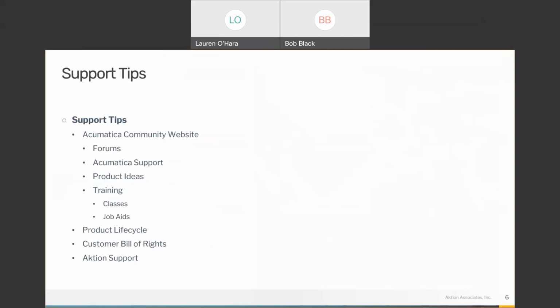As you buy Acumatica and go through implementation and now you're up and live on Acumatica, keeping track of the product lifecycle is a pretty important thing. We like to share something that's a commitment from Acumatica, which is the customer bill of rights, which we'll go over in some detail. That's a commitment from the Acumatica executive team. Your rights as a customer, and it's a great list of things. And we do want to briefly talk about Aktion support and the options there. That's before we go into some of the new features.